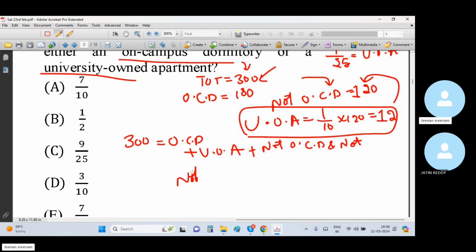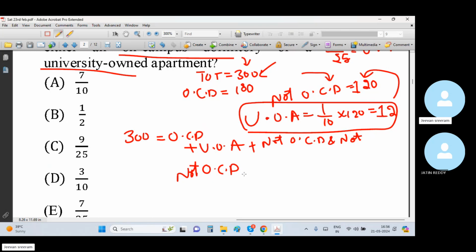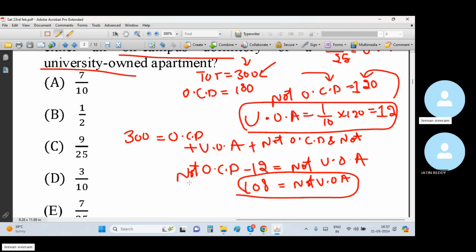So not on-campus dormitory is 0.36. 36 by 100 again is 9 by 25. Yes, sir. Not OCD minus 12, you will get not university-owned apartment. So this number is 108. This number is not university-owned apartment and not OCD.